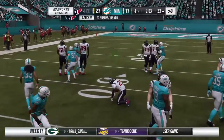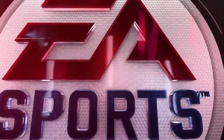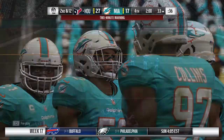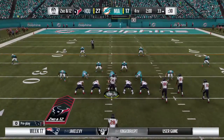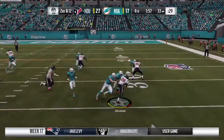And the reinforcements come in as they're going to stop him behind the line. It's a loss of 2 there, bringing up 2nd down. Time for a break. So it's Texans football as we welcome you back. And the scoreboard on their side, they're just looking to melt away these final couple of minutes and put this one in the left-hand column.